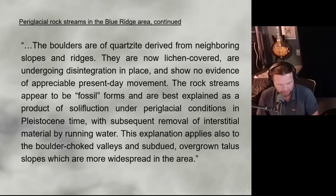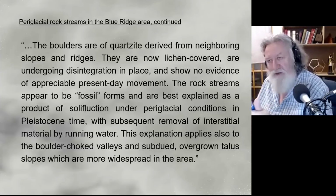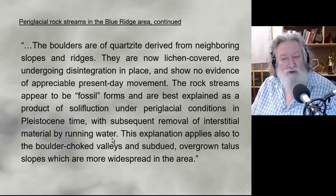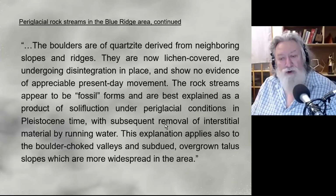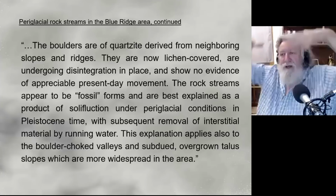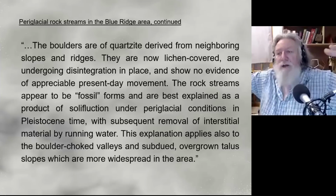Yeah, it says it's a relatively rapid process in paraglacial regions and can result in the active development of slopes. Yeah, and you know what? That interpretation probably stems directly from the study of boulder fields, like we're looking at here. So this explanation applies also to the boulder-choked valleys and subdued, overgrown talus slopes, which are more widespread in the area. And then the previous sentence, subsequent removal of interstitial material. So picture you've got a very fluidized mud flow, choked with all of these boulders, right? Spreading out onto the valley floor from the adjacent uplands and ridges and slopes.